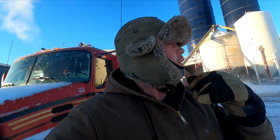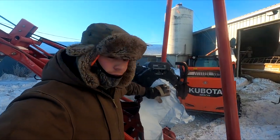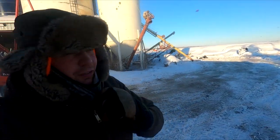It's real cold. I even got a nice winter front on the motor today. Put a piece of plastic on there. Hopefully it keeps the cold off the motor. That's where the fan runs.